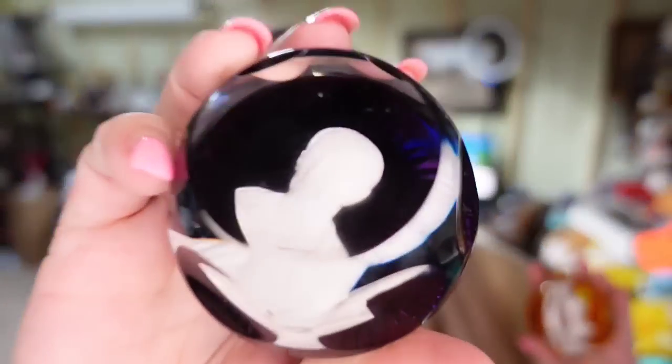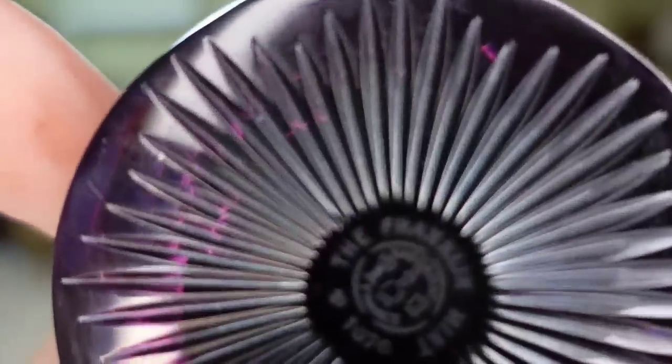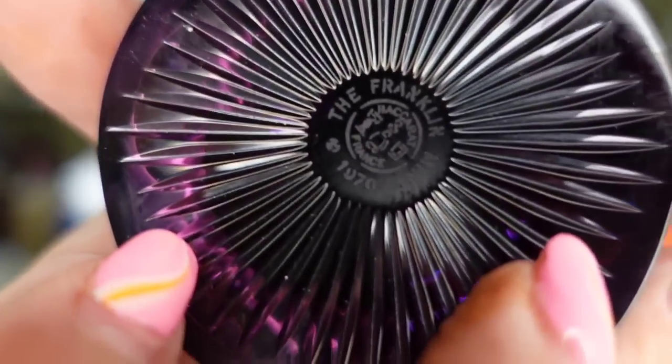This buyer on Poshmark bought every single one I have, totaling over $400. I do want to tell you, because she sent me an offer on all of them combined together, but they're really heavy. What it is, these really cool paperweights. They are baccarat. You can see this one's actually a really pretty purple amethyst color, and they do say baccarat on the bottom there. They are Franklin Mint baccarat.